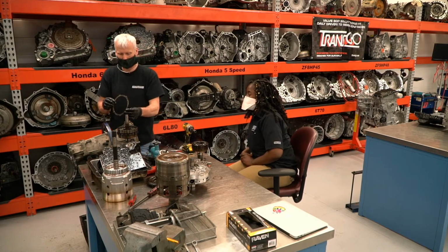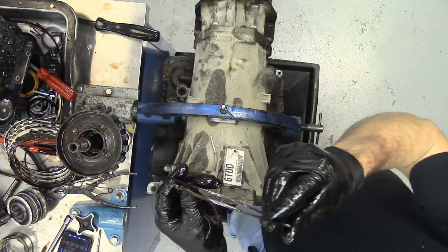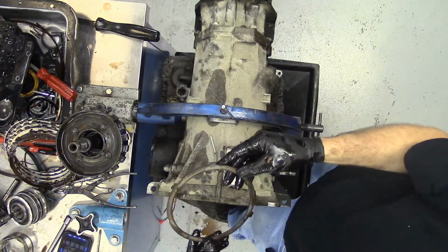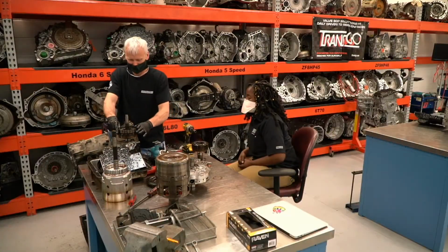This bottom plate was a wave plate. A lot of people might look at this and think that the plate is no good, but it's supposed to be wavy. It's like a cushion plate.